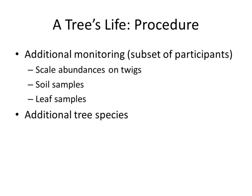Additionally, once we roll this project out and start getting people to participate, we're going to be asking a subset of participants to participate a little bit further, and that would be by sending us some twigs so we can look for scale abundance on the trees across these different urbanization or latitudinal gradients. Also asking some folks to send in soil samples or leaf samples, with some analyses we can do on those to assess tree condition and tree health. And eventually, if we do have enough participation, we hope to expand this to additional tree species.